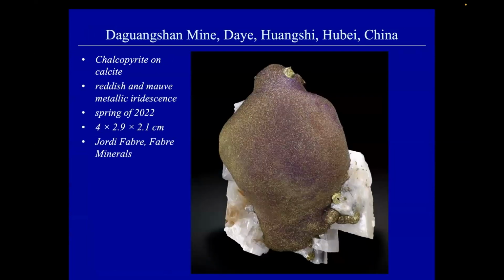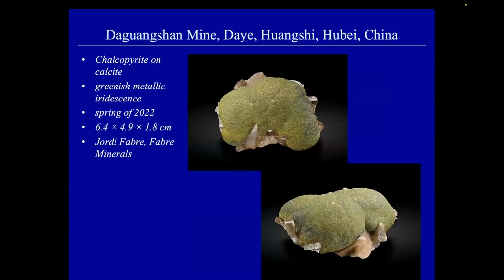Jordi also had this one specimen of chalcopyrite on calcite, but it had this unusual metallic iridescence that was a reddish purple color, and with hints of the yellow metallic iridescence coming through, that he acquired in spring of 2022. This specimen is 4 centimeters tall. And as part of the same find were similar, what you would expect normally, iridescent, sort of a greenish yellow iridescence of chalcopyrite over the calcite. This specimen is 6.4 centimeters across, two views of the same specimen.